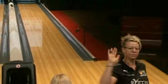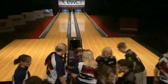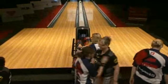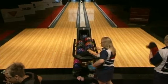Here's Patricia. She answers that with a really nice strike. Good shot. She's really not going to let this go. I'm really liking the look of that Pursuit on the long pattern for her. That ball really does not overreact and just holds the line. Yeah, it looks really, really good.